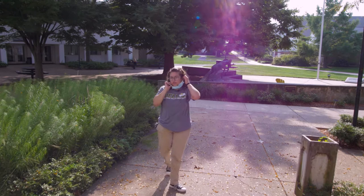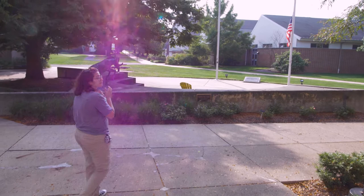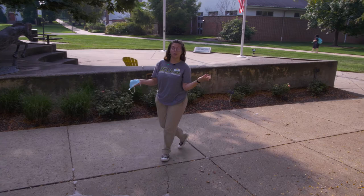Our bookstore also has a really good buyback policy, and they try to match their prices with Amazon and Chegg for your textbooks, so you're not paying a great deal. And at the end of the semester, if you get your books from the bookstore, they will buy them back. So another great way to earn back your money.